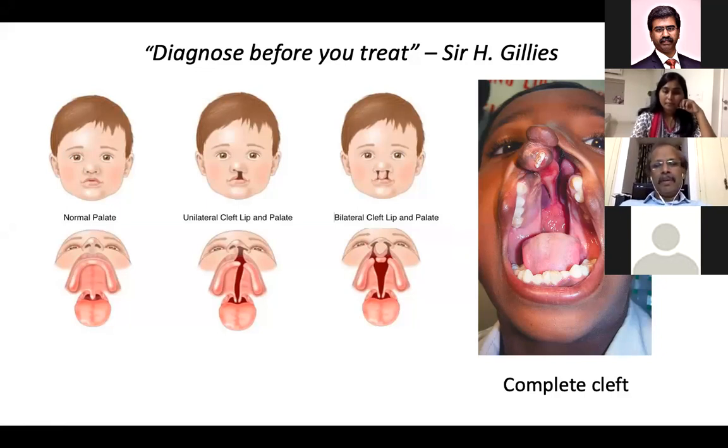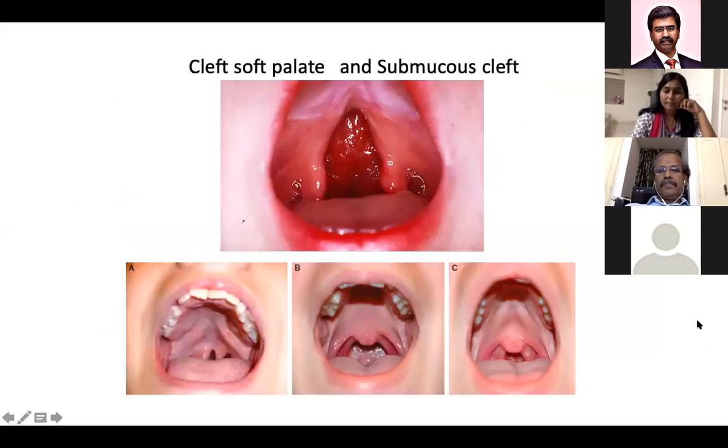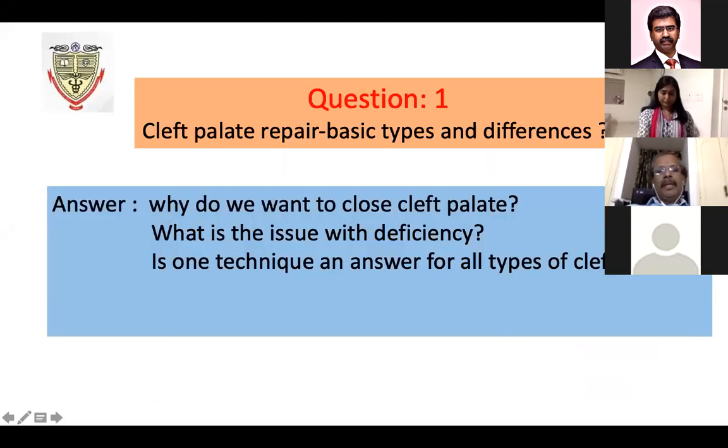Can you just go one slide before? Just go one slide. 11. Can you go one slide? Yes, sir. Before the prior one, yeah.